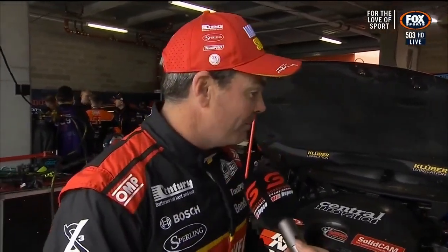So I decided to go down the escape road. Thankfully, no one was on track. Did a U-turn, got going again. So I'm amazed it's not more dirty than what it is. And nothing got inside the car, no water, no dirt, no grass. It's all in the engine bay. Yeah, it is, unfortunately. So the boys got some work to do.